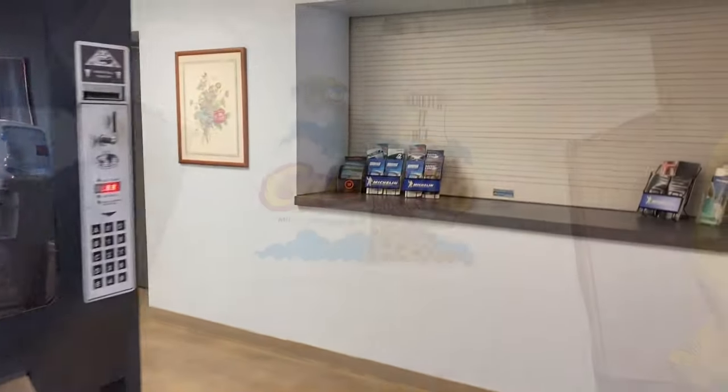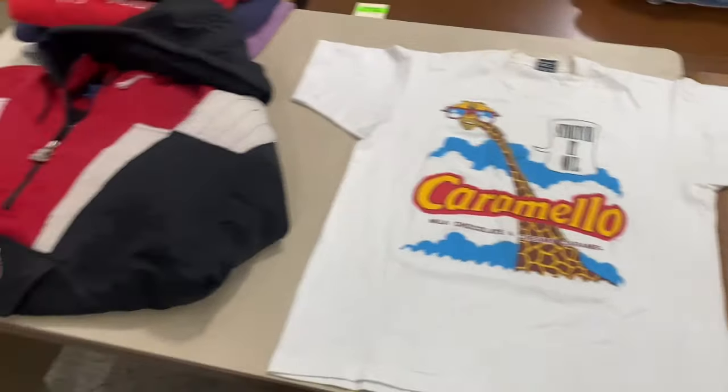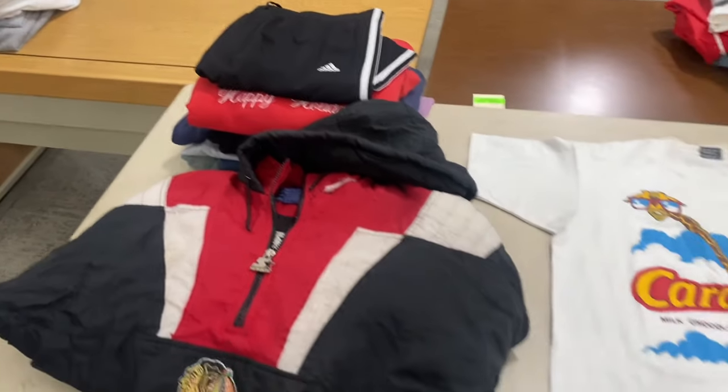Almost broke the record. I did pull out this vintage Caramello candy bar t-shirt out of the clothing bins this morning, along with this vintage Starter Blackhawks jacket. So those were pretty cool finds.